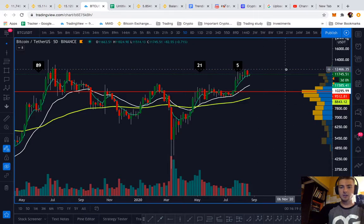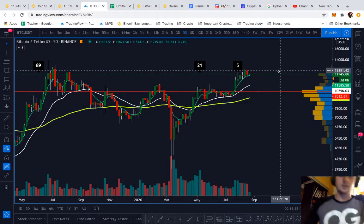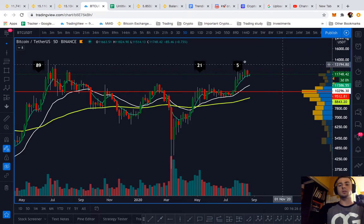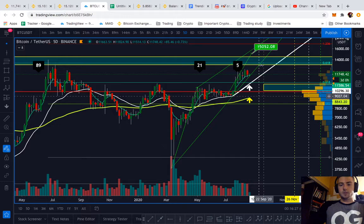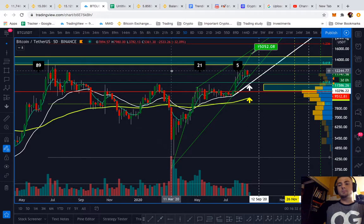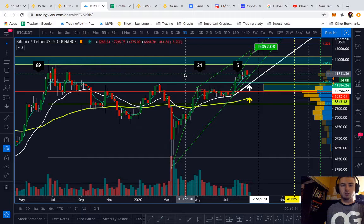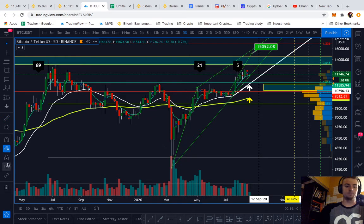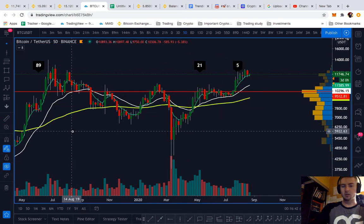Now, if it breaks that 12,123, I believe it's going to continue to go up to about 14,000 or wherever this resistance is right here, which is a shorter term trade, but it's still a trade that adds up to what, like 5 to 10%. That's okay with me with a trailing stop loss. That's a swing trade, right?